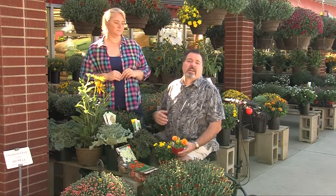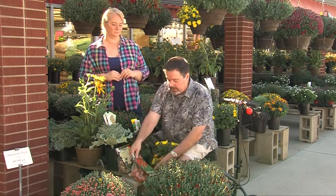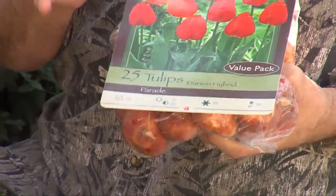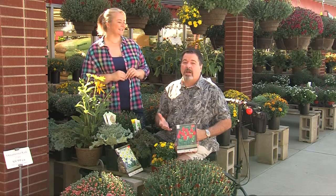That's absolutely right. This is the time of year that in the garden centers you get the fall bulbs showing up. And these are bulbs you plant in fall for spring flowers. And a good example of that are tulips. Tulips, daffodils, hyacinths, crocuses, you get the idea. All of those sorts of things are available in the fall as bulbs, and this is when they're the least expensive. You don't want to wait till spring and buy them already potted and blooming. They'll be a whole lot more expensive.